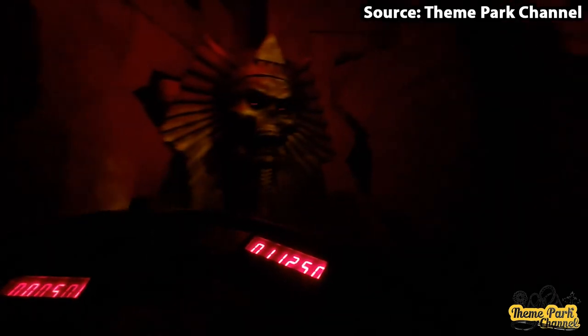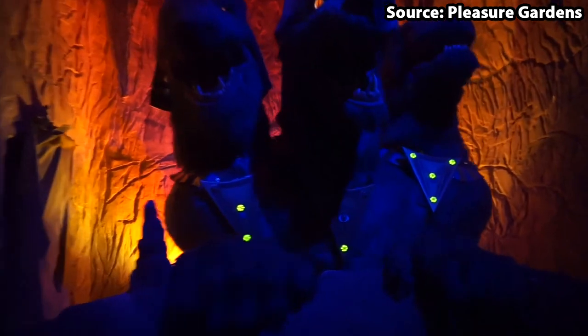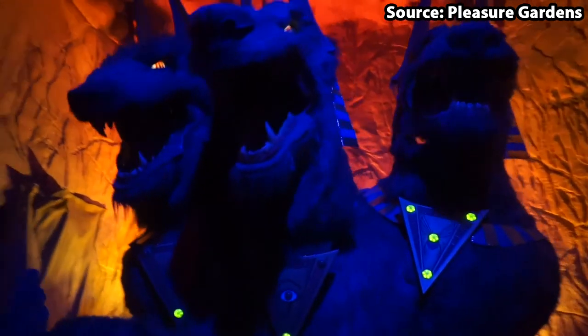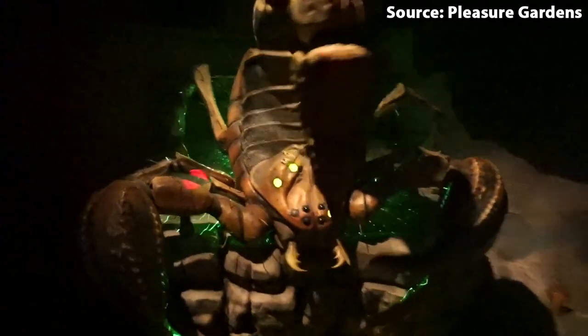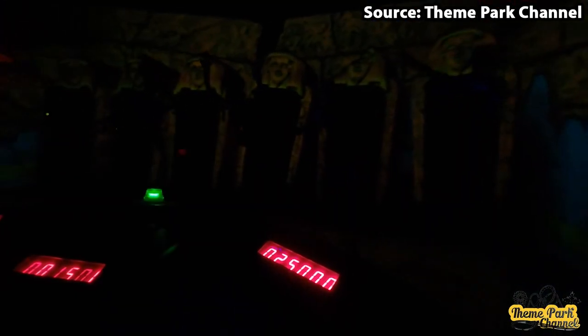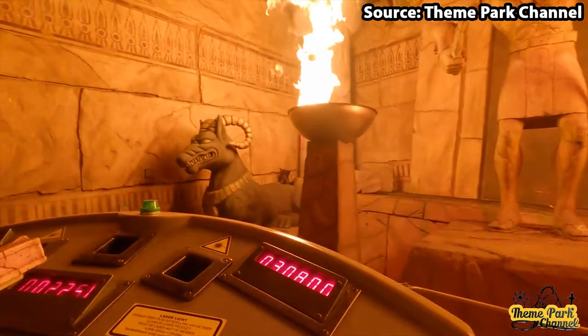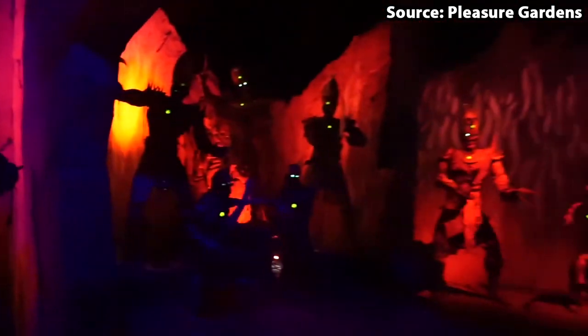The only thing is, however, it is not all easy exploring, as along your way not only will you encounter many artifacts and treasures, but the tomb's many residents will come to life. And it is up to you, with help of course from your laser gun, to shoot them, save the day, and try to get the highest score in your group.